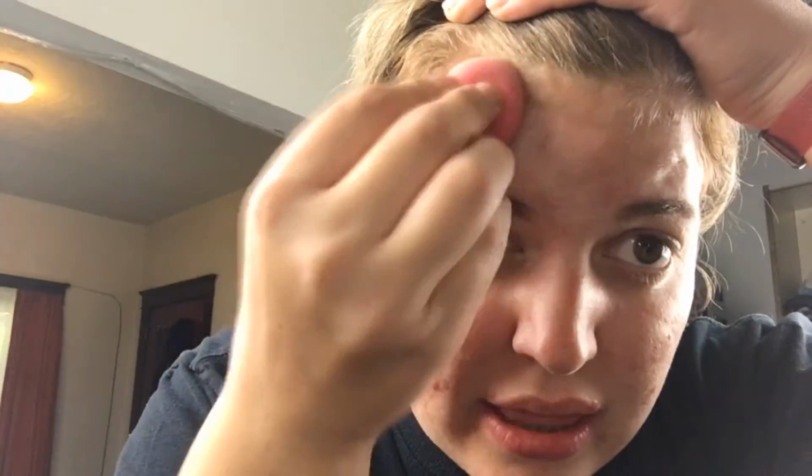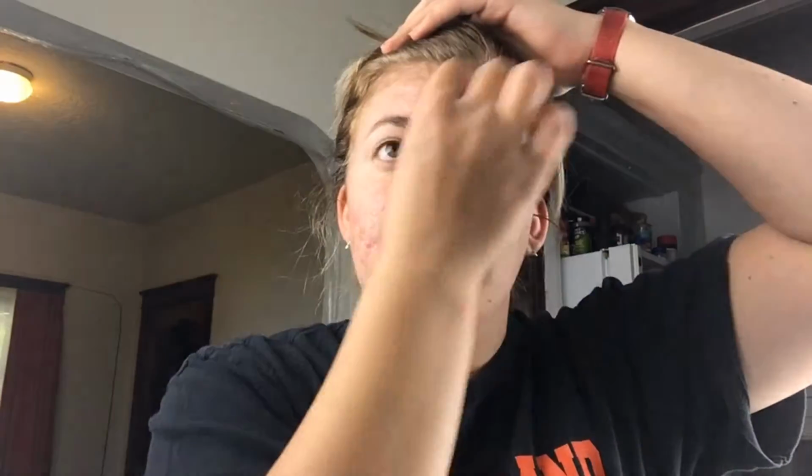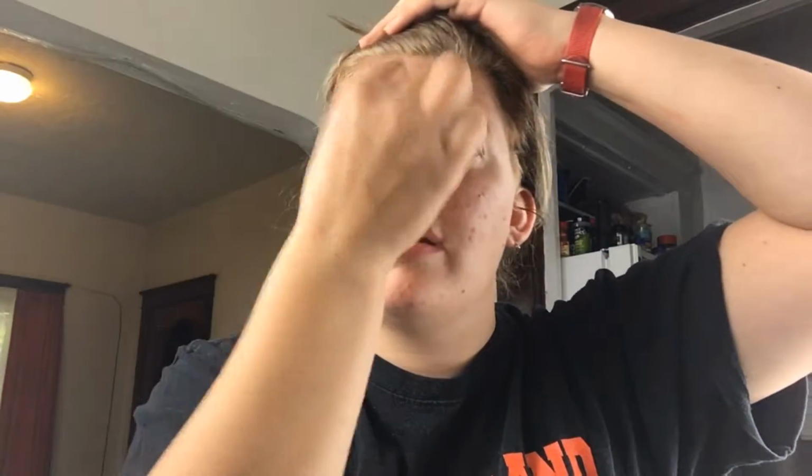And this is with this by itself. Again, no concealer underneath. No, nothing. And that was a really red spot, and I can still see the red through it. Maybe not a lot, but still. Okay, so that's what that looks like.